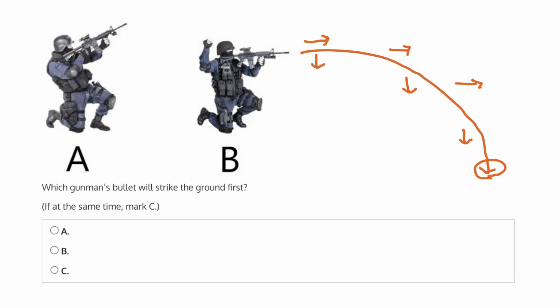Now in this case, the H max, the maximum height of a bullet from gunman B, will be less than that height for gunman A. So this means that gunman B's bullet is most likely to hit the ground first, because this is a bullet fired with the same force, and in gunman B's case, it gains no additional height. So the force of gravity will see that it reaches the ground first. So therefore the answer is B.